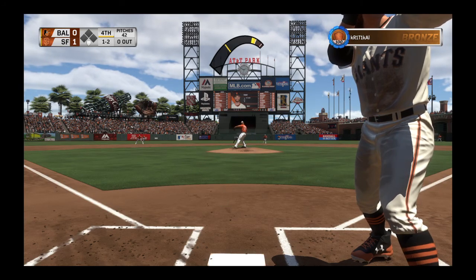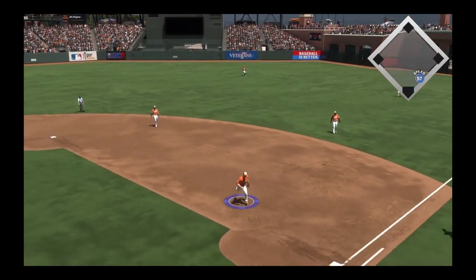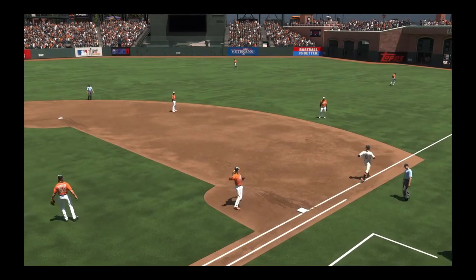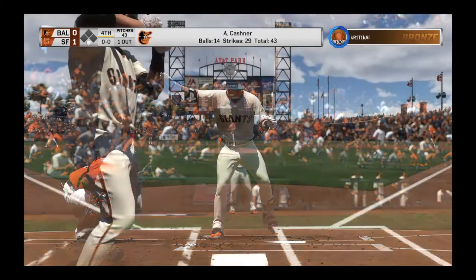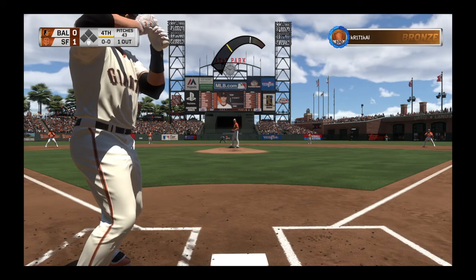Again, a 1-2. This is on the ground over to first. Scooped up on the backhand, and he'll step on first himself for the out. Here's Buster Posey now, 0 for 1 for him here in this one.